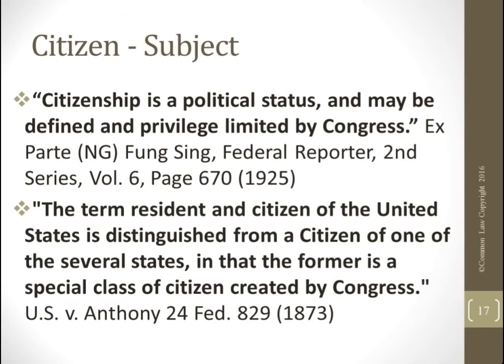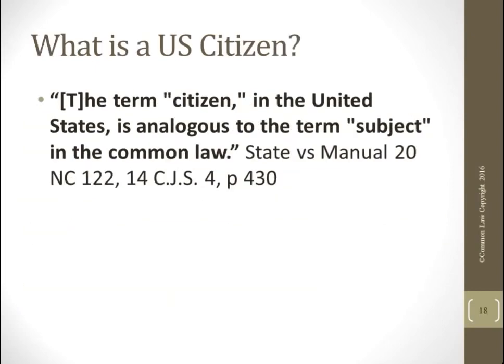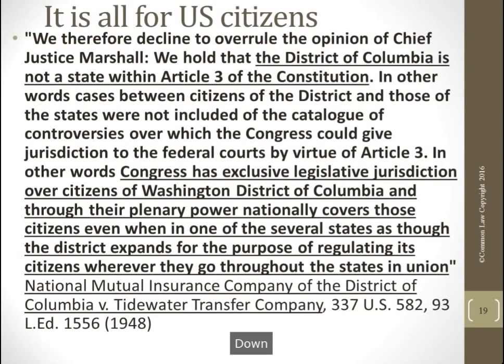Citizenship is a political status and may be defined and privileged limited by Congress. The term resident and citizen in the United States is distinguished from a citizen of one of the several states, and the former is a special class of citizen created by Congress. The term citizen of the United States is analogous to the term subject in the common law. So you want to be a U.S. citizen, that's where you're at.